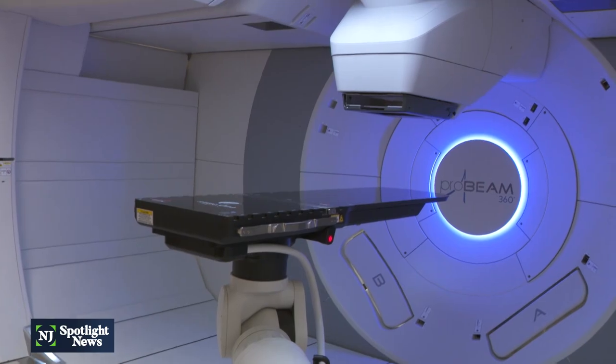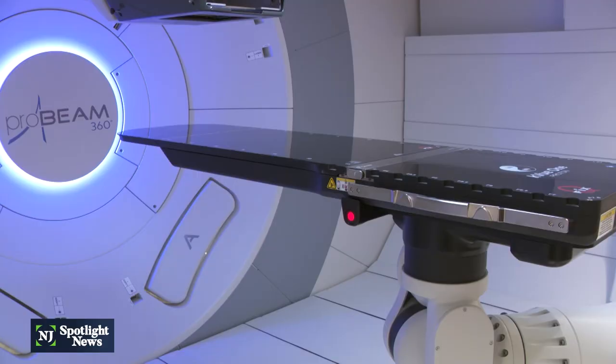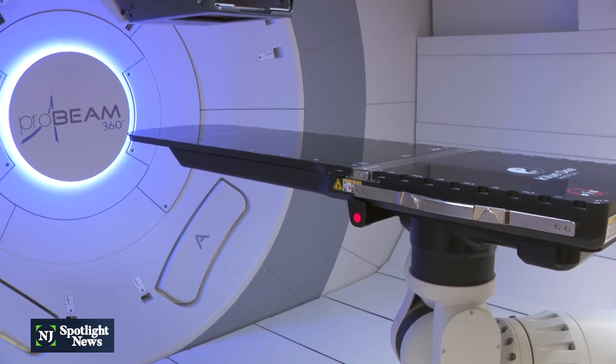So the whole treatment process starts with the patient getting a CAT scan that we build our treatment plan off of. What we want to do is make sure that patient's in the same exact position so we're delivering that same exact plan every single day. Patients will receive proton treatment for about 5 weeks.